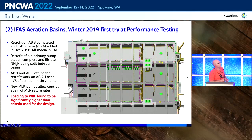Okay, so we're getting into the winter of 2019. This is our first try of performance testing. In October of 2018, we added the 60% fill to aeration basin 3. It wasn't a great time of the year to add that media, but during the delays in construction we ended up landing in there and just made the decision to add it then, and wait till maybe the next spring when it would be a little better.